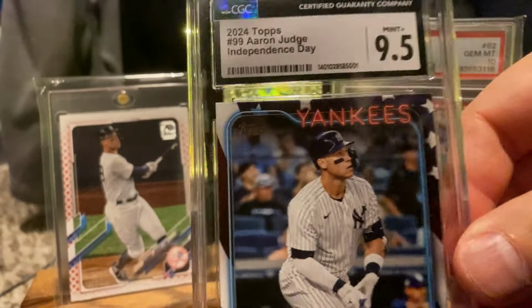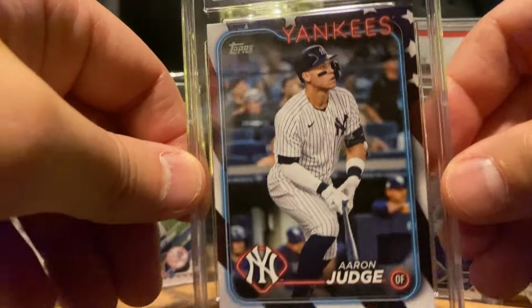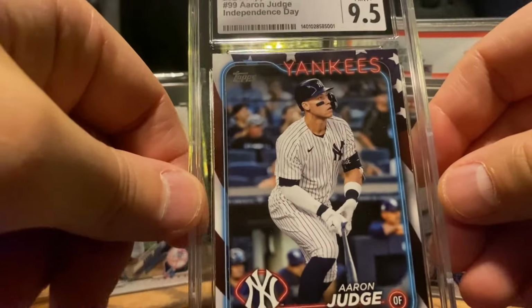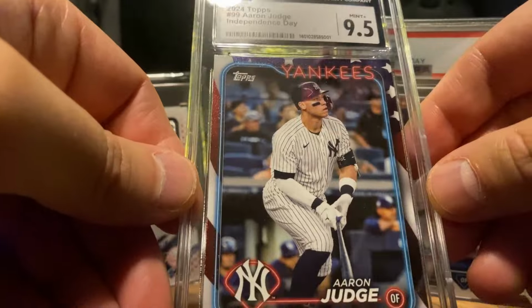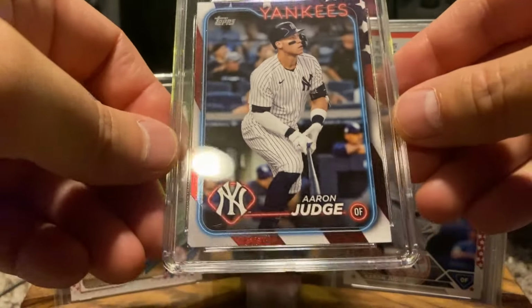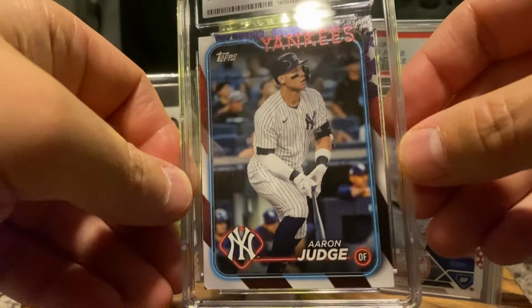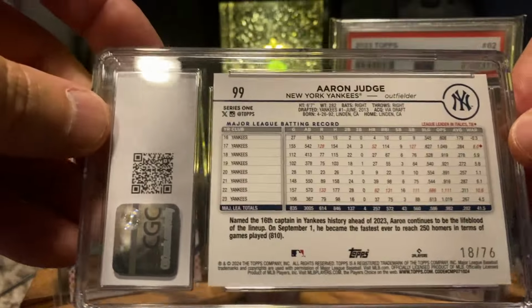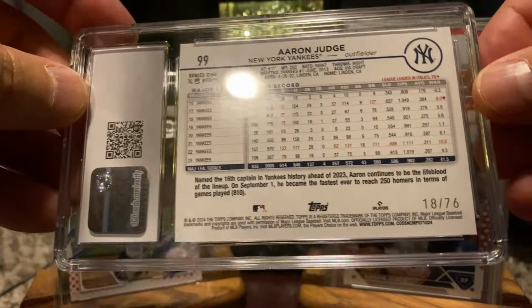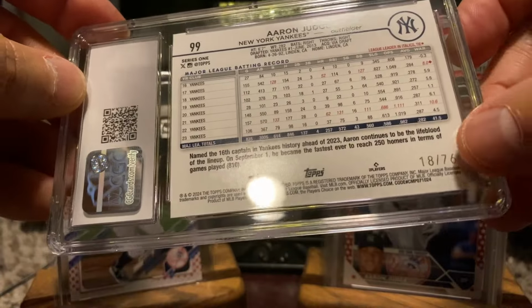Now, here's the deal. If this were PSA, I don't know, maybe it'd be an 8. That's my guess, but I really don't know. Heck, maybe it'd be a 7.5. But you know what? Whatever it would be, that's not what matters to me, because these are so tough. Even though this is a new card, you almost never see them. This particular parallel is pretty popular, number 18 out of 76.